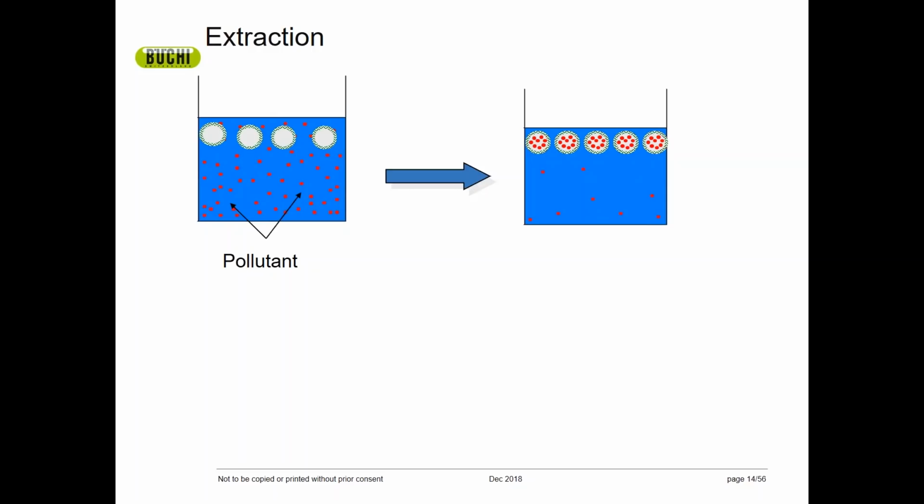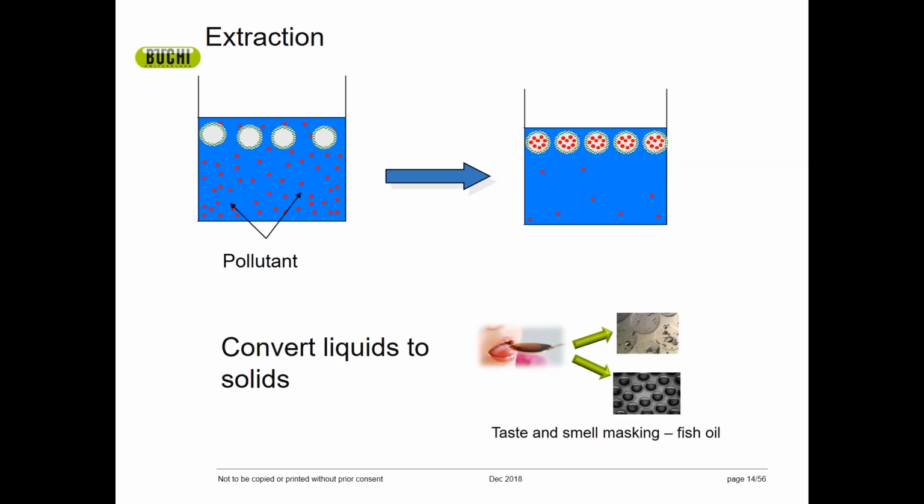You can do the opposite as well. You can use them the opposite way for something like delivering media components within a fermentation environment itself. So you can put some media within them, and they can actually slowly release that media as well.